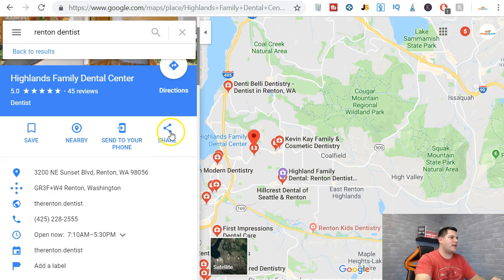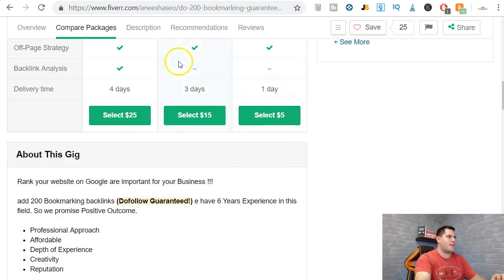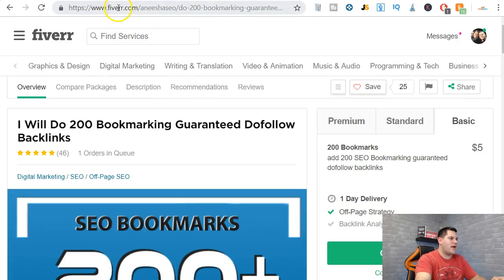And so you can actually go in, click share, and you can share it across all your other accounts, which works extremely well because the more people that actually share this, the better off this one is actually going to do. Okay, so again, just go to Fiverr.com and you'll be good to go. Find people that have a decent rating. Okay, 46 reviews, 5-star rating.